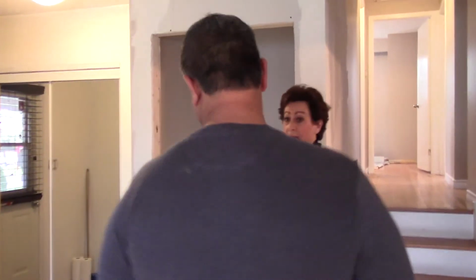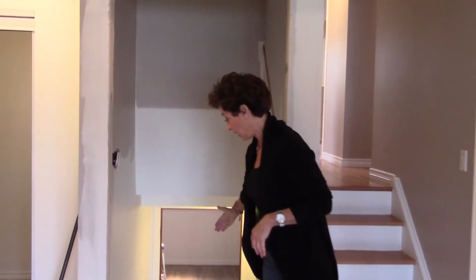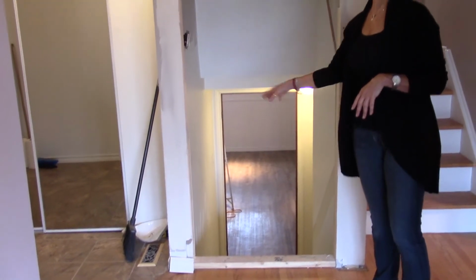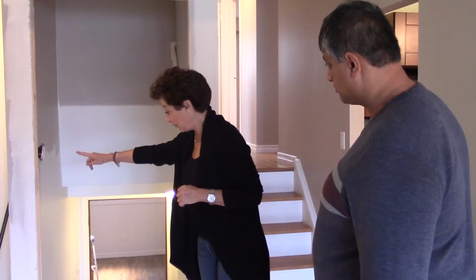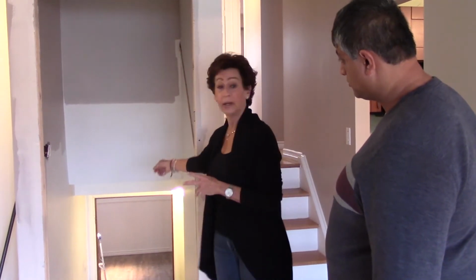And then we have this area here will be closed in. As you can see, they've started. So this wall here will continue down. Actually, the entire staircase will be moved out. And this is where their washer and dryer is going to be. So there'll be a ramp, and all the plumbing and everything will be cut through, so we can bring it from the outside across, and then it will also connect with the downstairs.